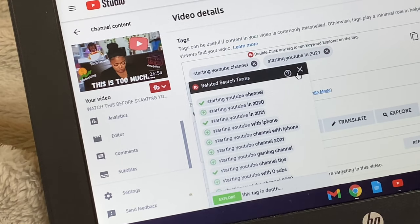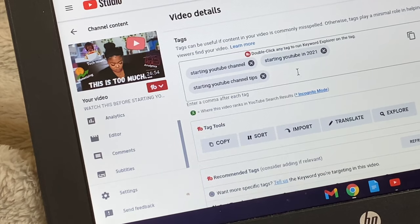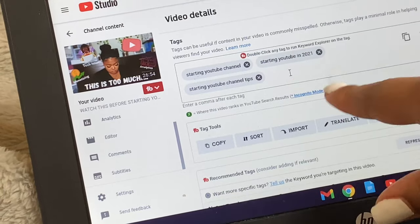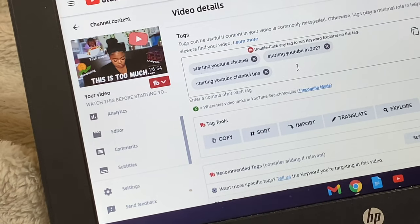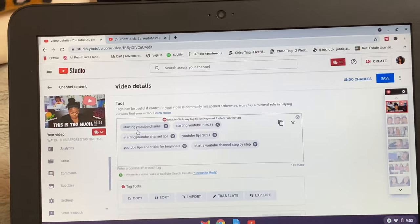But I'm going to add more than this. This is just a scenario, an example of what the tags are. These certain tags will help when you type whatever in the search bar. The tags and the stuff in your description help with your video getting ranked, being on the homepage, and getting views and stuff like that. So that is one way.